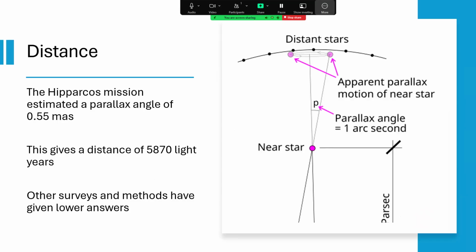Now, in terms of distance, things get a little bit more messy. The Hipparcos satellite measured the parallax angle by looking across the baseline of the Earth's orbit to see how much stars had moved against the background of distant stars, and it came out with 0.55 milliarc seconds. That's quite a tiny number. A milliarc second is a thousandth of an arc second, which is a 60th of an arc minute, which is a 60th of a degree. So this is a tiny fraction indeed.